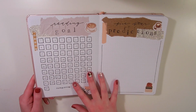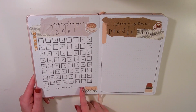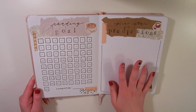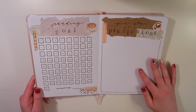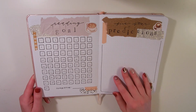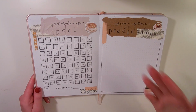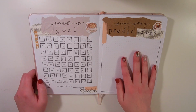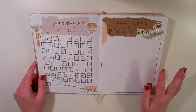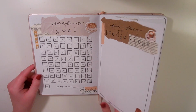Then we have my reading goal page and my 5-star predictions page. My reading goal for the year is 65 books, so I'll just write down when I complete that, which hopefully will be some point this year. And for my 5-star predictions page, I haven't written anything down for a couple of reasons. One, I haven't completely finalized what books I want to be on this list, so I didn't want to write anything down yet. But also, two, I'm going to be doing a video where I talk about my 5-star predictions for 2022, so it would be kind of a spoiler for that video, so I've just left it blank for now, but that video will be coming sometime in January, I'm sure.